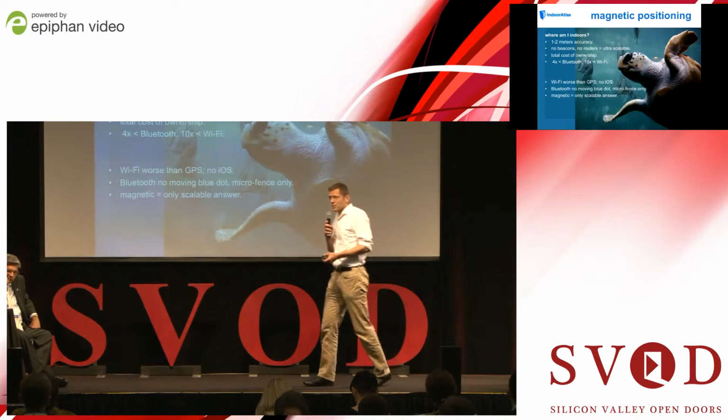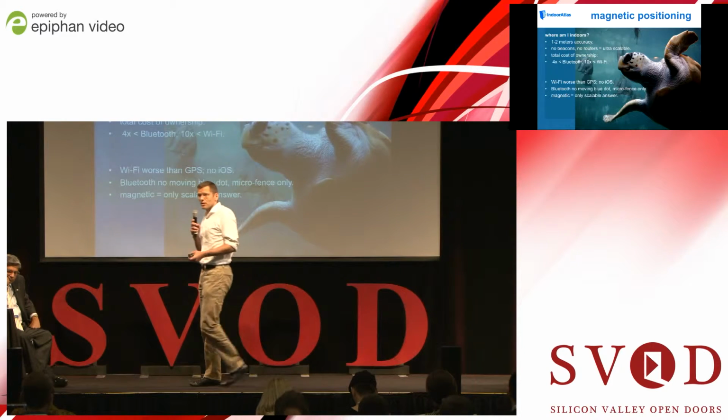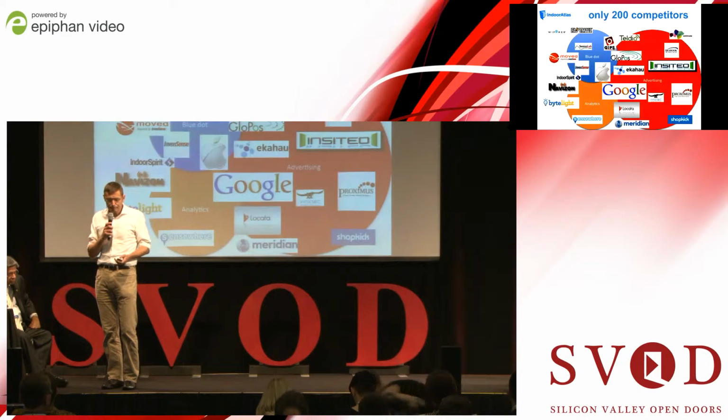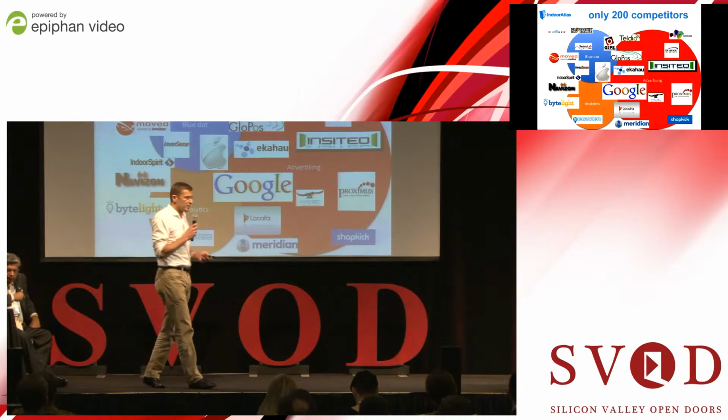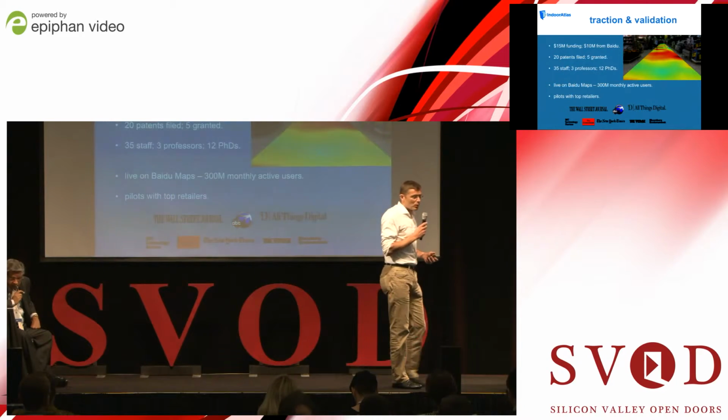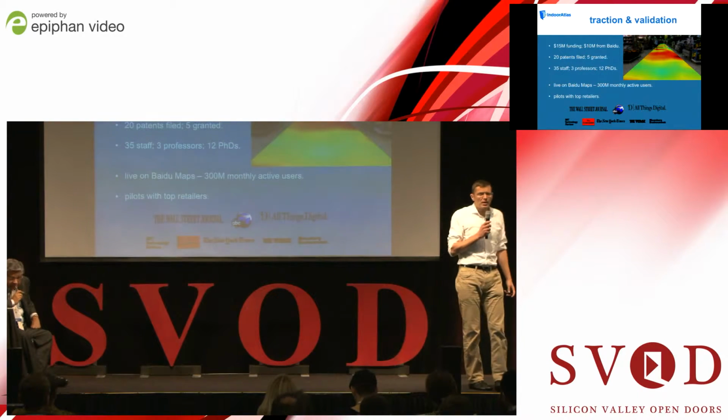And then what is important to note is Bluetooth is not a blue dot solution. It's actually only a microfence. It can only tell you that you're in this room. If you want to try trilateration with Bluetooth, good luck with that. We only have about 200 or 300 competitors, some of the biggest players in the world, some of the smallest players in the world. But here's where we are.